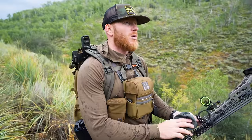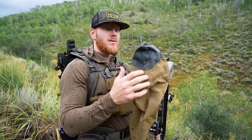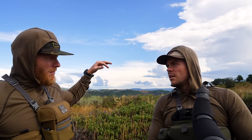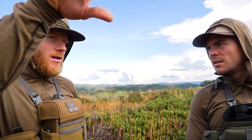Well, more rain for the walk of shame for me. Get the bow cover back on so I can keep the limbs and strings clean. I went up there in glass and I kept walking off the ridge. And walking off, I'm just gonna find something. I'm like, I've scouted bucks right here. I'm like, they gotta be on this ridge.